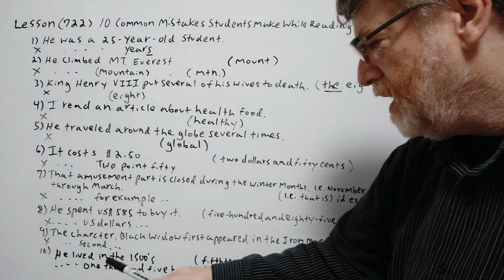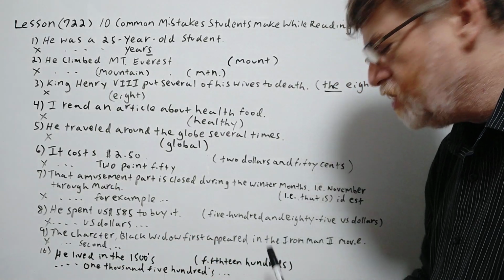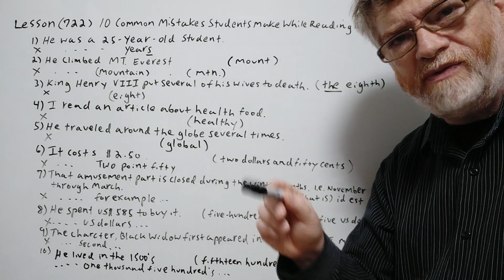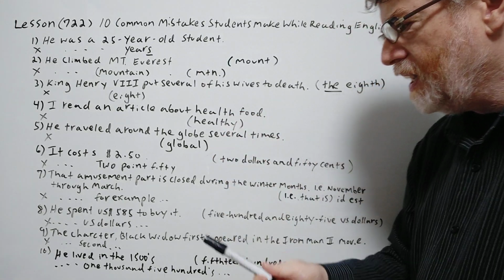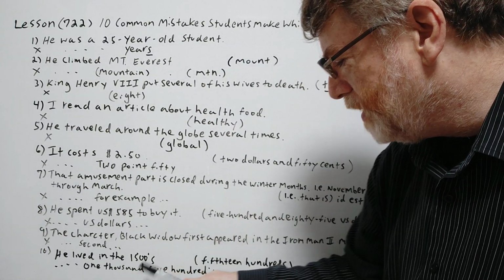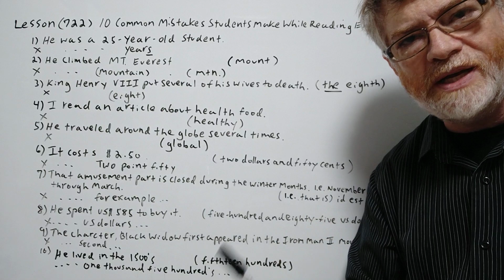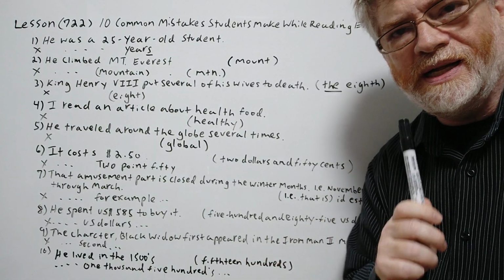All right, number 10. Now, of course, you should read it as he lived in the 1500s. So that's the way we say it. If they have something like 1300s, 1700s, sometimes students get confused about this. They'll say he lived in the 15 hundreds or something like that. No, we always say 1900s, 1800s, like that.